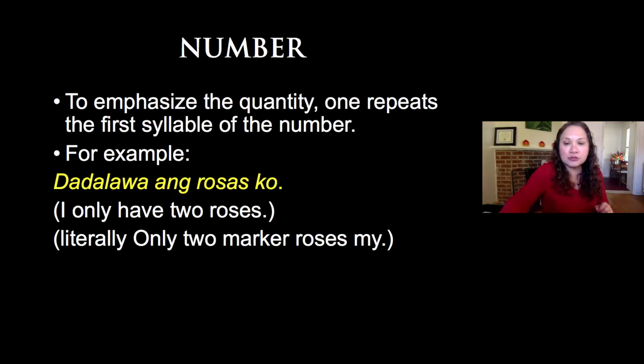Let's move on now to how adjectives change also by number. So, to emphasize the quantity, one repeats the first syllable of the number. So, for example, if you want to say you only have 2 roses, you say, dadalawa ang rosas ko. Look at the word dadalawa. So, you get the first syllable of the root word dalawa, and it becomes dadalawa. So, it becomes, I only have 2 roses, or literally, only 2 marker roses mine.